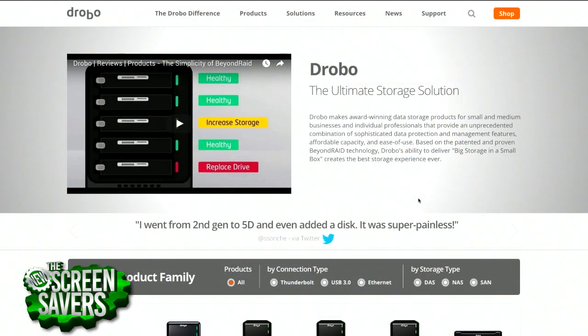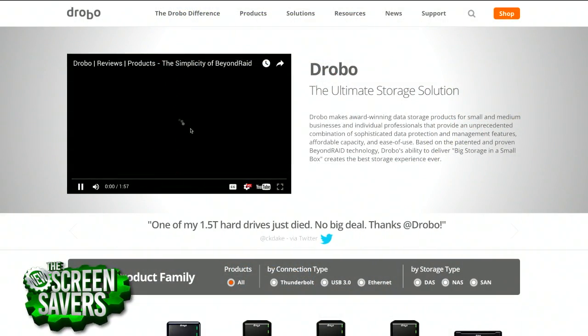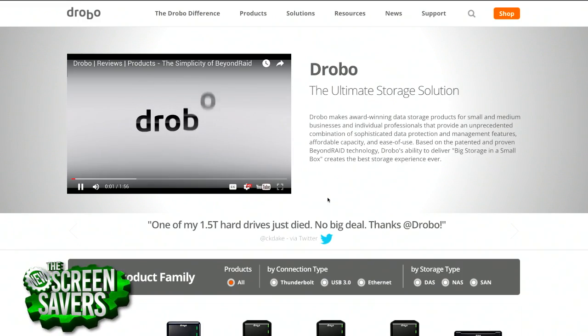The software is not even as sophisticated, in my opinion, as Synology. But boy, for what you get, it's awesome. It's really awesome. I never used the Synology software. Well, as you said, I barely use it.